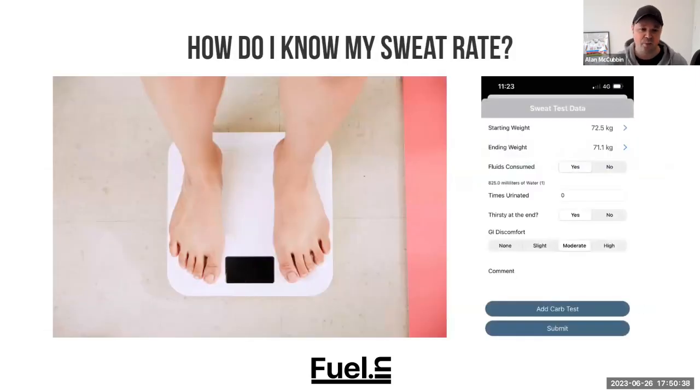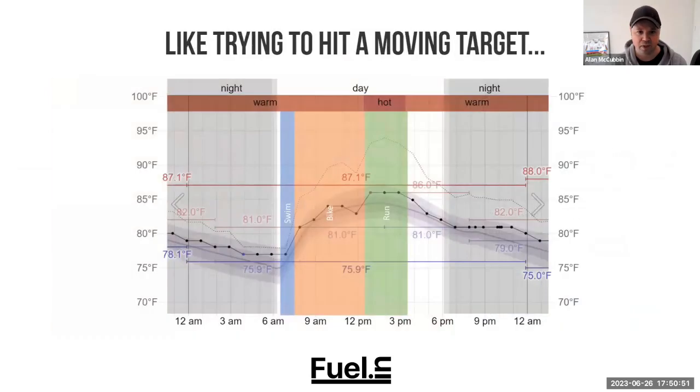Okay, so how do we know what exactly your sweat rate is going to be? Well, obviously, Scott went through that with the app last week, so I'm not going to sort of rehash over that. You can obviously enter your data and work out what your sweat rate is going to be. And as I said, it's going to be a moving target.